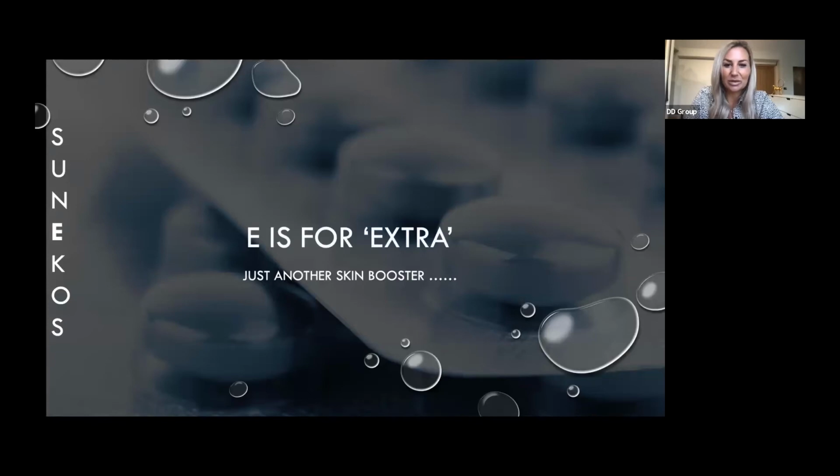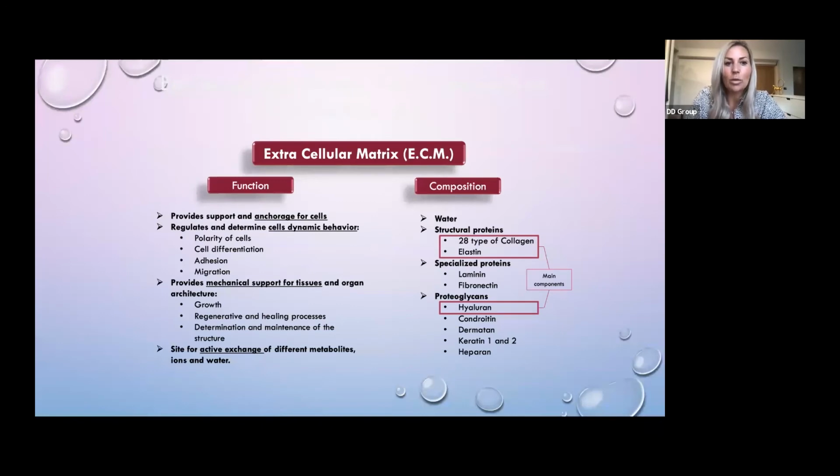So is it just another skin booster? E is for extra. We all like a little bit extra. I know what I do. But what we're talking about is the epidermis and the extracellular matrix. So this is where Annette starts to talk about a fish tank. I wish it was my analogy. It isn't. This is from the lovely trainer Shirley up in Glasgow.